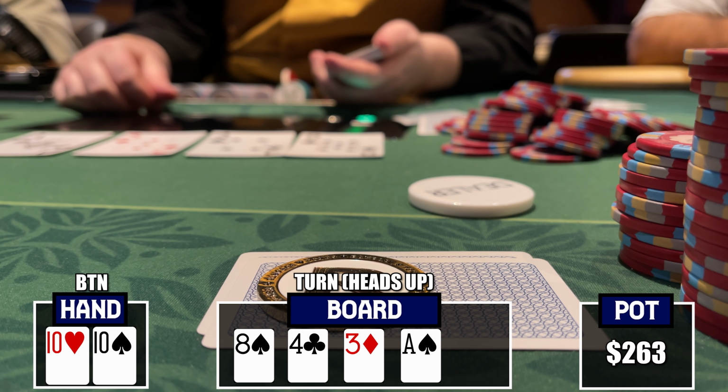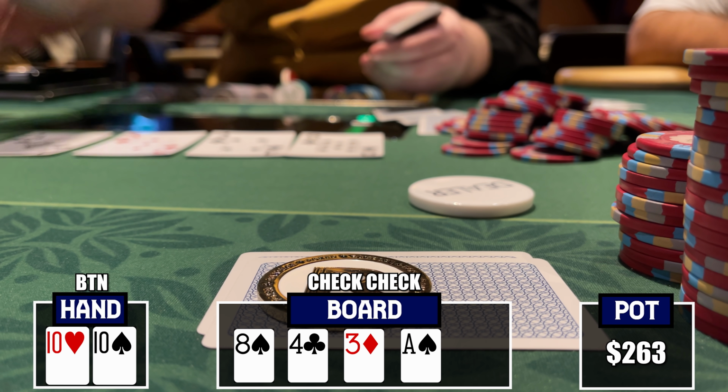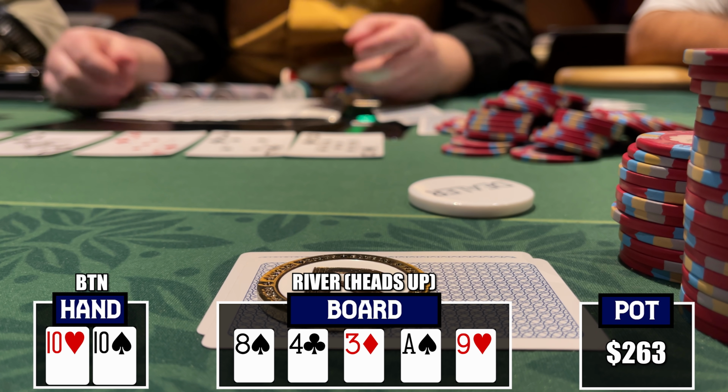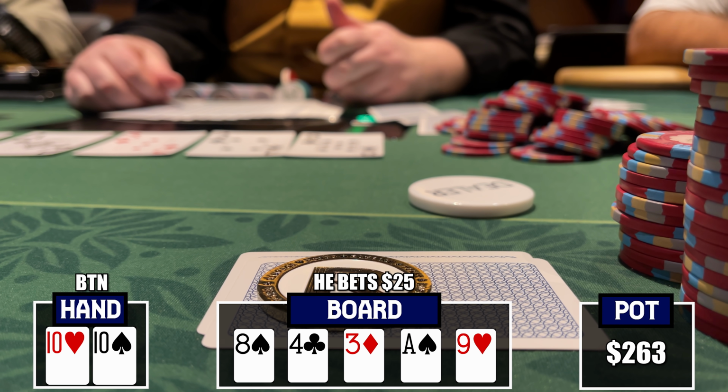He checks to me, and I don't think we have too much of a decision besides checking this one back. Card over a pair, probably one of the worst cards over a pair to see. We're off to a river. The river comes an inconsequential brick, and now he throws out a bet of $25.